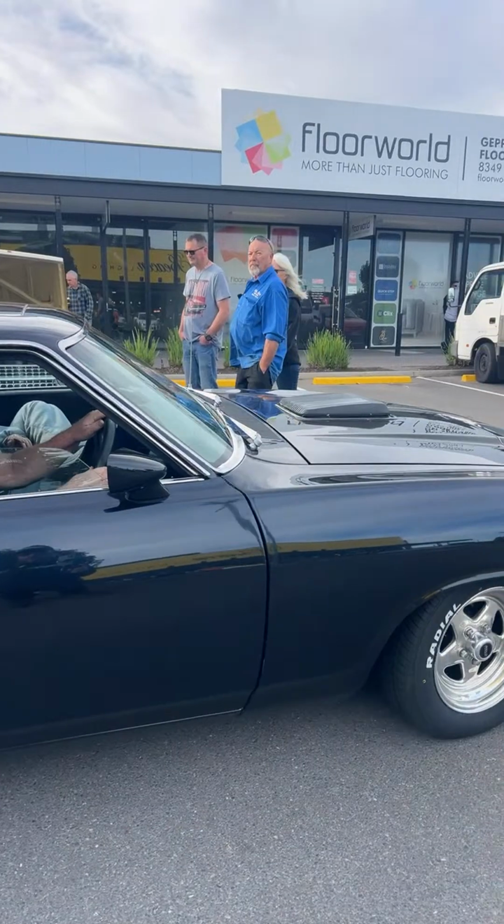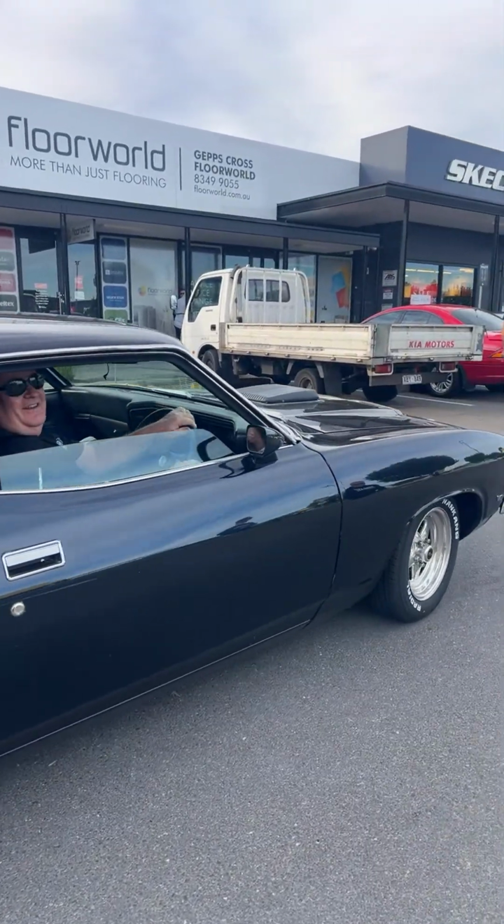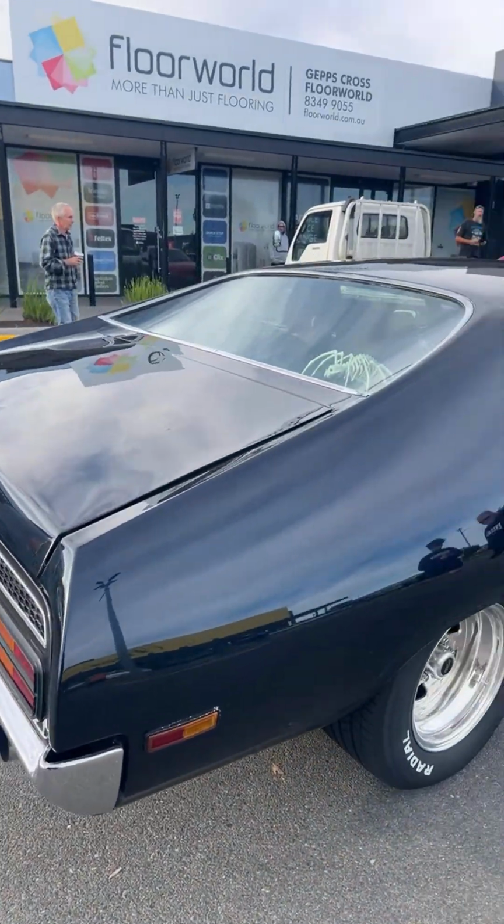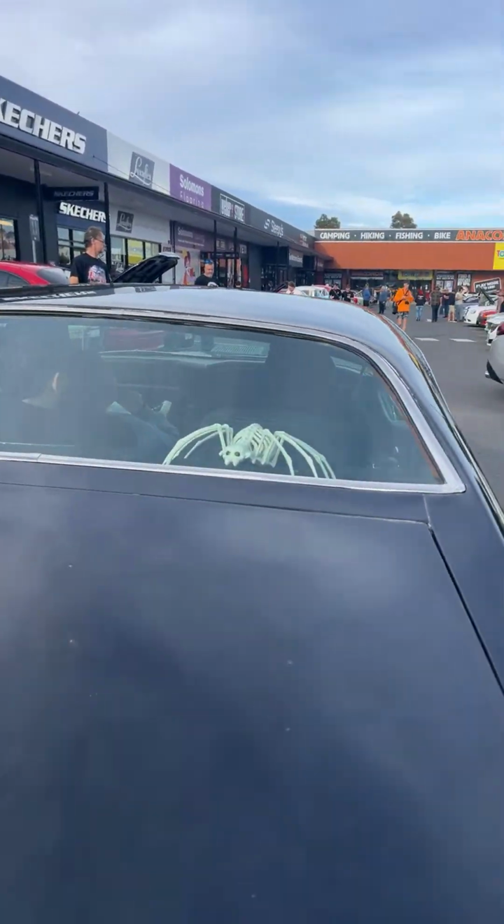Yeah, I am superb this morning. I love this paint. It's superb. I can see myself in it. There you go. See me. Oh, there's a spider on the back.